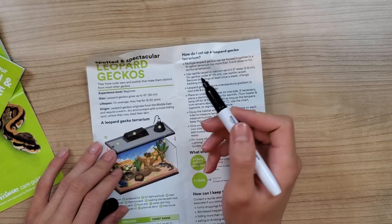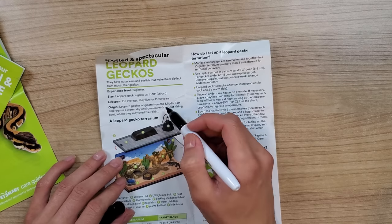So experience, beginner, yeah, I can agree with that. Sometimes it'll be risky to say an animal is easy because people undercut the husbandry, but overall I think they are a beginner animal. Size up to 10 inches, also true, they vary a lot in size. On average they live for 15 to 20 years. Now the average healthy one that's cared for properly, that's very true. Obviously there are those cases that don't live that long, that's why it's an average and not the exact amount of time that they live, but also the average reptile dies basically instantly when they're kept in captivity because so many people go in, impulse buy them, and don't know what they're doing. We all know this is not new stuff.